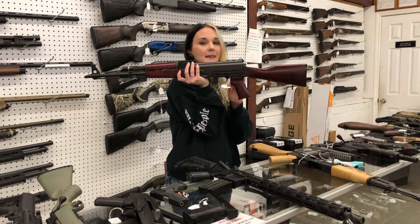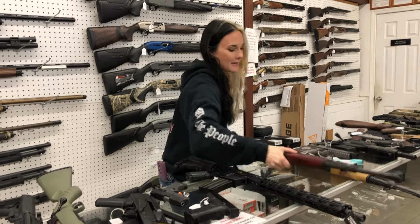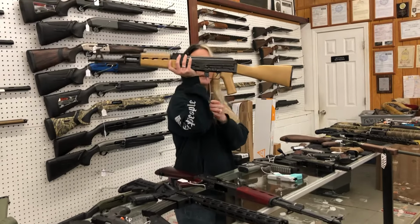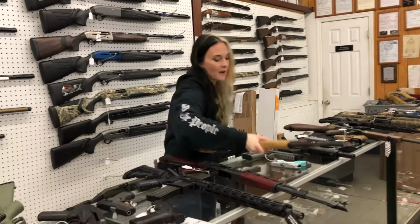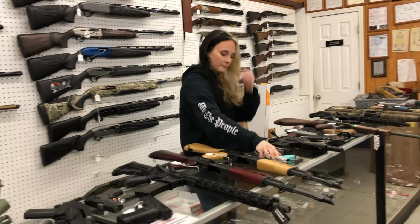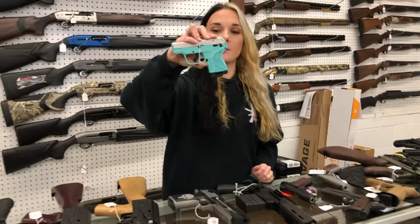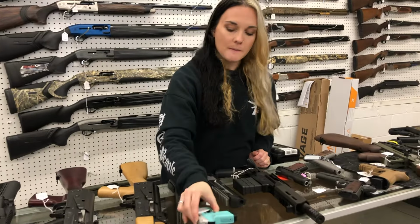Zastava M90 556. She's going to be $990 in the Serbian Redwood. I also have the M70s in the blonde. She is going to be $885. That is the 7.62x39. Little pocket carry Ruger. This is the LCP2 22 long rifle in Tiffany Blue.